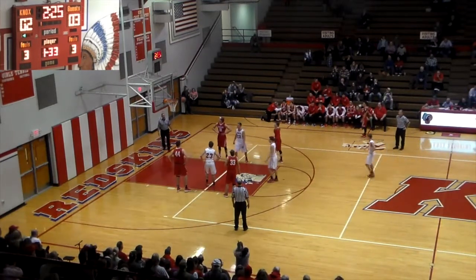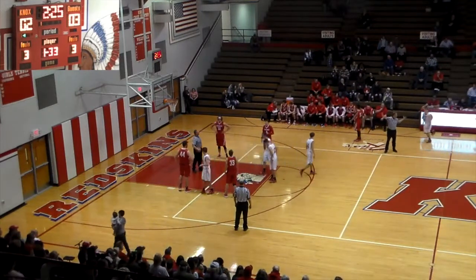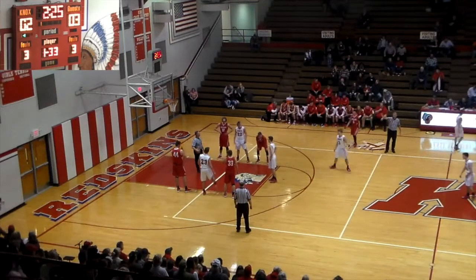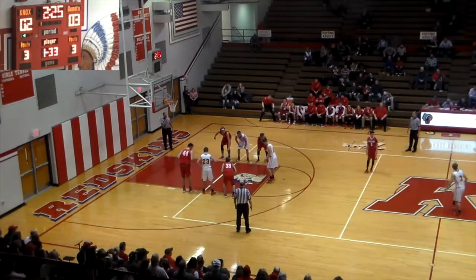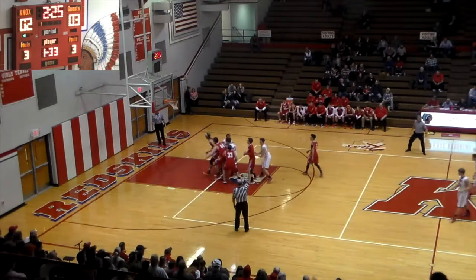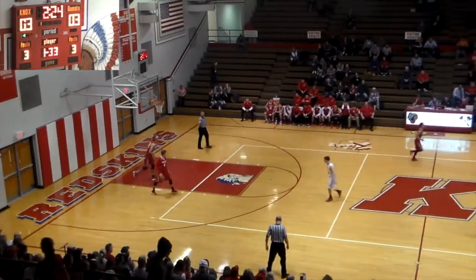Jared, a 50% free throw shooter on the year, misses the first one, has another opportunity. Checking into the lineup for the Knox Redskins will be Brendan Binkley. He replaces Kruger. I love the depth the Knox Redskins have. Yeah, they can go pretty deep on their bench, and they don't lose a whole lot. Second free throw is good by Prater, and that ties the ball game at 3.